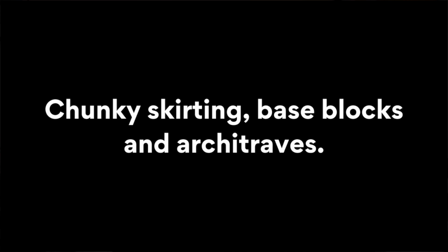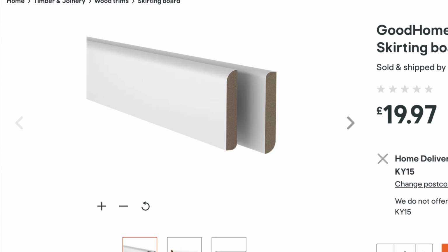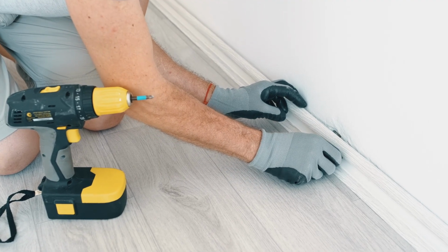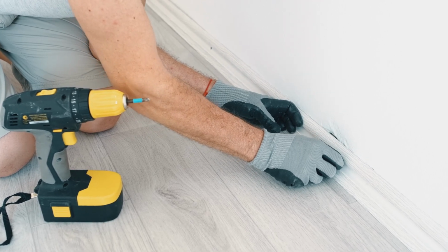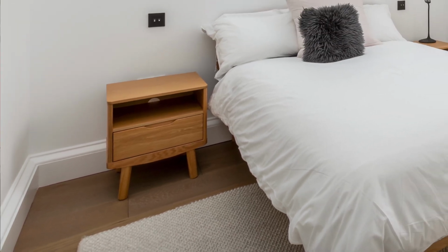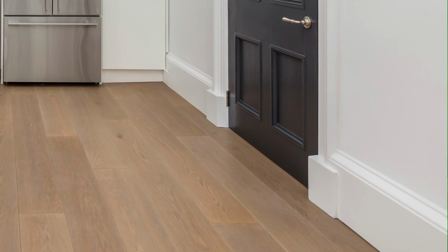Chunky skirting, base blocks and architraves. This is 144mm pencil round MDF skirting. It's the bog standard typical skirting and door surround that developers fit to homes in the UK. In fact, it's possible to get even smaller ones right down to 69mm, which is so skinny it's almost not worth bothering. If you want to give your home more presence, fit larger, chunkier timber skirting in the rooms and matching architraves around internal doors.